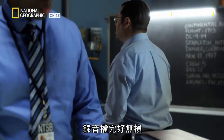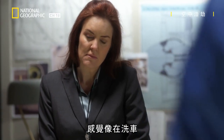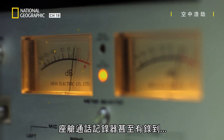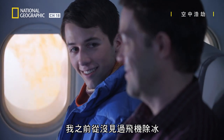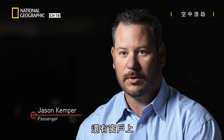The recording is intact. It's like going through a car wash. Unmistakably de-icing spray. In this particular case, the cockpit voice recorder even picked up the sound of de-icing fluid hitting the fuselage. The de-icing was something that I'd never seen before. You see foam just getting shot all over the plane and the windows.